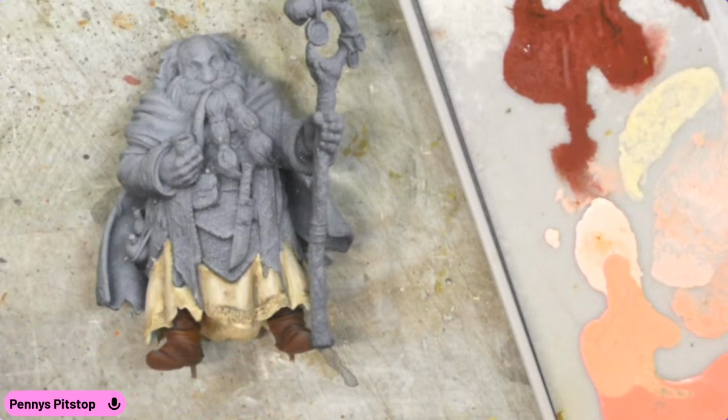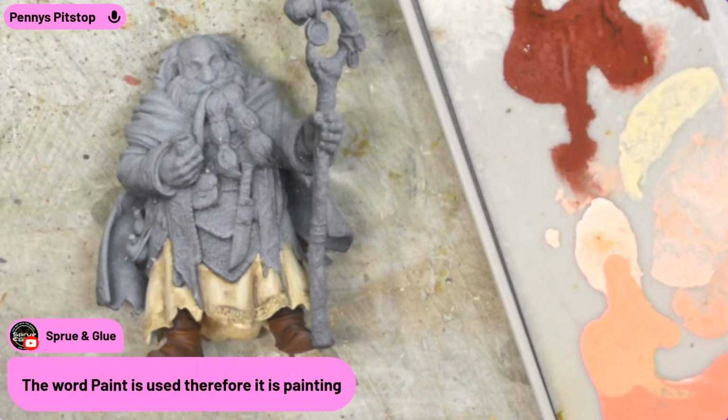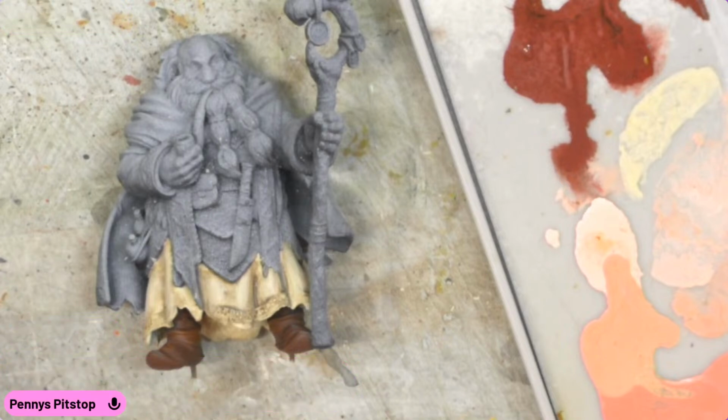The word paint is used. Have I missed anything? Yeah, no, do you know what? I agree with that. However, I think, I can't remember, there we go.